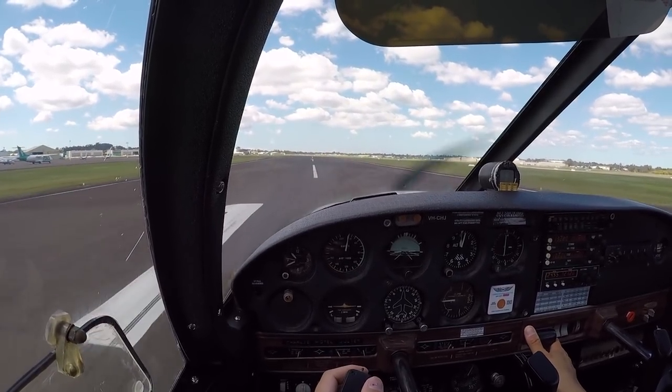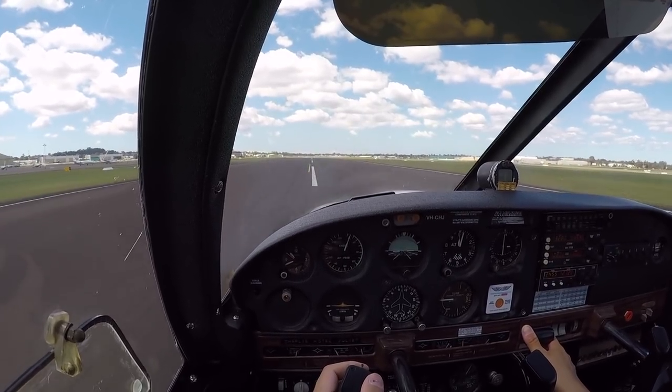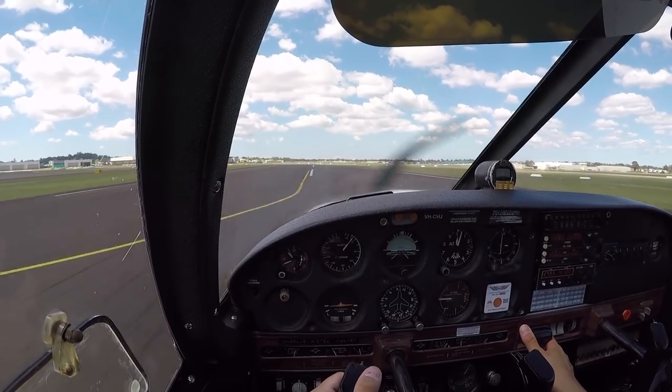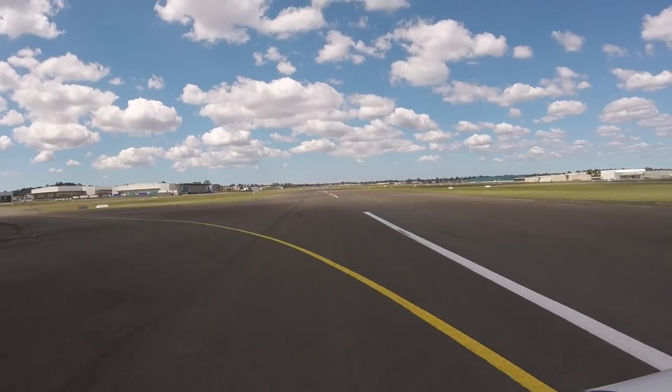Alright, full power, T's and P's are green. Airspeed's alive. Got a copy, yeah. We have 60 knots and we are rotating.